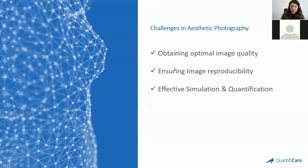So what drives us at QuantifiCare? We know the challenges in aesthetic photography, and this is what drives us today. Almost each of you has experienced a hard time in your daily practice when it comes to obtaining optimal image quality, and we wanted to address that. We know how hard it is to get standardized before and after images that are reproducible in the long term. And finally, we were thinking about the little plus we can bring, which is an effective simulation and quantification to address your patient with more possibilities during the consultation.